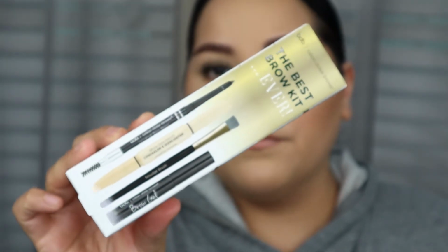So this kit comes with it all, guys. You do get 4 products in here, which is the Universal Brow Pencil, the Brow Duo Pencil, and Smudge Brush with the Clear Brow Gel. So awesome.